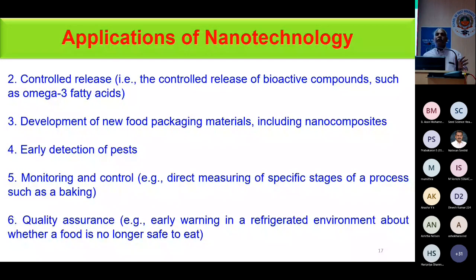So this is where there is a tremendous opportunity if you involve nanotechnology in a food system. Assimilation and bioavailability increase tremendously. Let us see the risks later. Good things first. Second is controlled release. You can release in a targeted way.